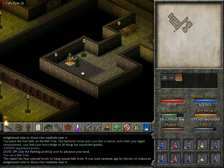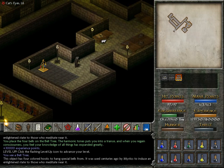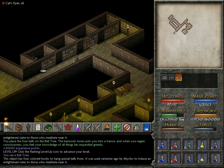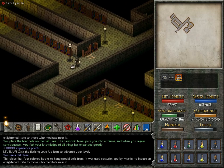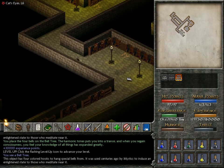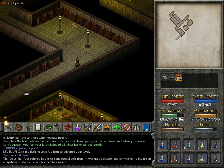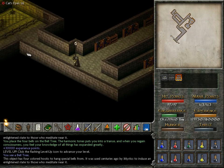This object, yeah, okay. Can I just meditate again and get another 30k experience? And then again and again? No? Well, I suppose technically I could have found the book much sooner. And I could have theoretically even had the book when I first came here via the main quest. And then I would have encountered this thing, and I would have known that I was looking for 4 colored bells, and none of that would have been a mystery. Well, as it is, it ended up being a little bit anticlimactic.